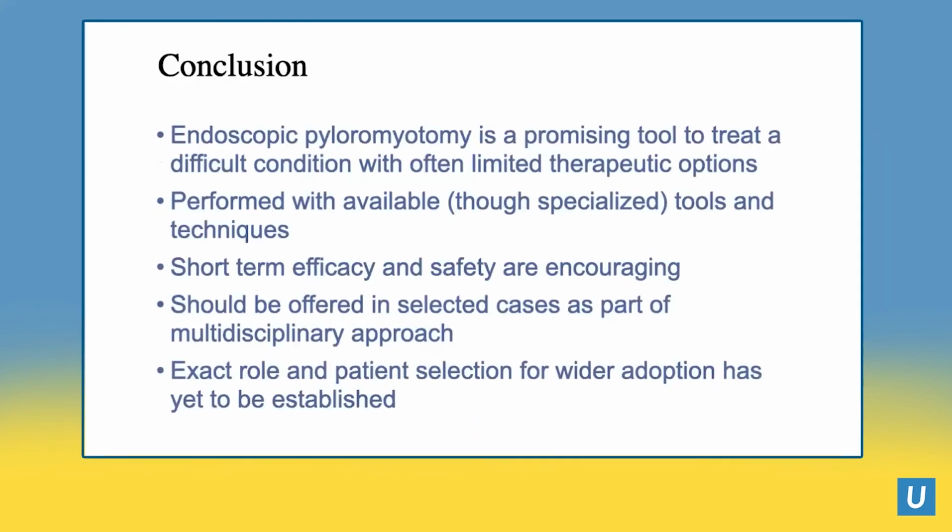So G-POEM, it's a promising tool to treat a difficult condition that previously had limited therapeutic options. It's performed with available tools and techniques adapted to this procedure. Its short-term efficacy is very encouraging and better than what we've had in the past. And it should be offered to selected cases as part of a multidisciplinary approach.